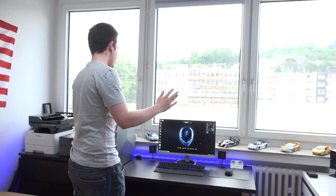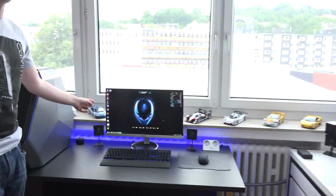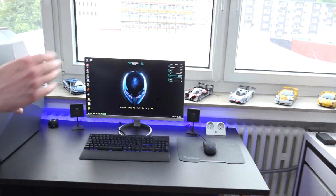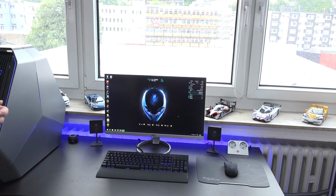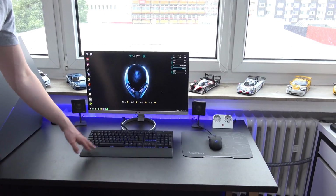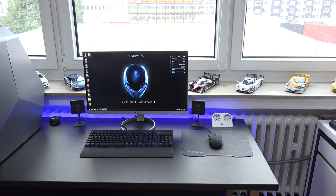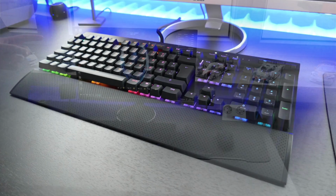Now, in terms of other items here on the desk, we have my Creative T3 speakers. Usually I had them on my main setup, but now they are here on my secondary setup, and these speakers are still fantastic. I just picked up the Corsair K70 gaming keyboard, which is one of the best gaming keyboards that you can pick up, of course mechanical. I have the Cherry MX Brown key switches on it.